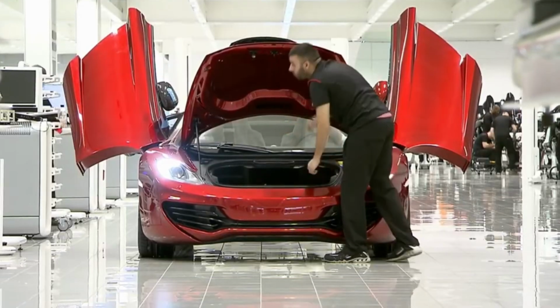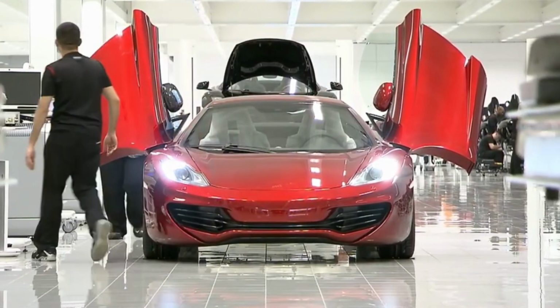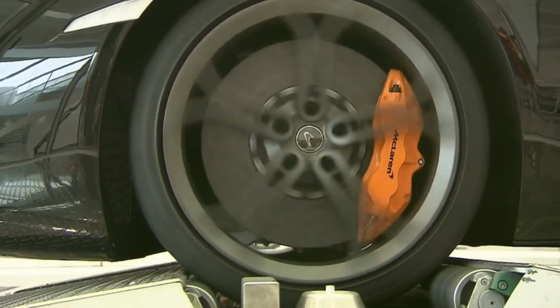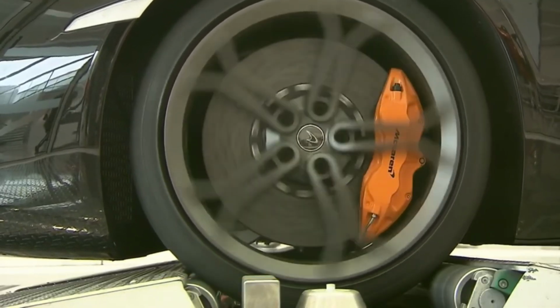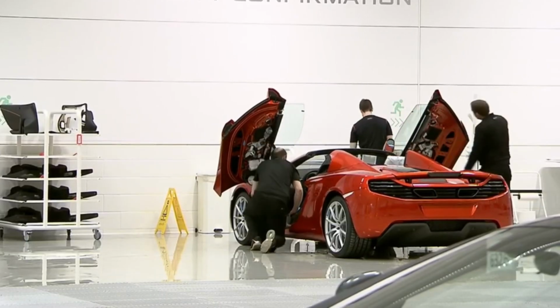Technicians hand-fit the drivetrain, suspension, and electronics, and cars are tested on a private track to ensure every aspect performs flawlessly. Why does this matter? No McLaren leaves the factory without undergoing extensive testing, ensuring every car lives up to its performance heritage.